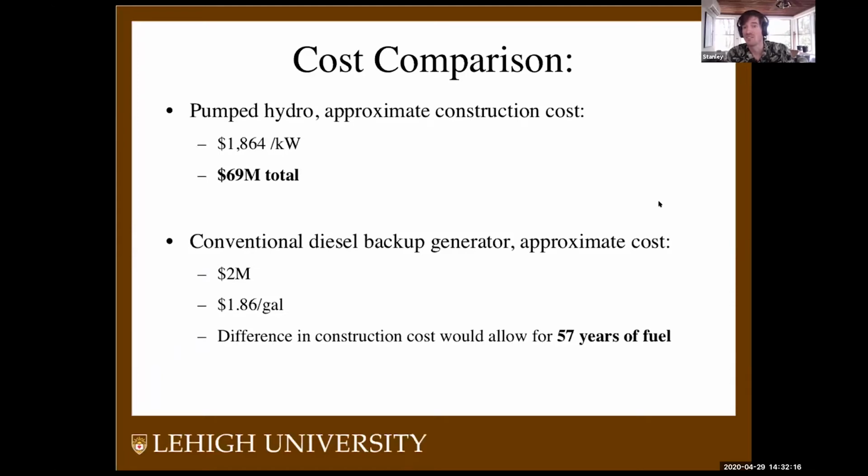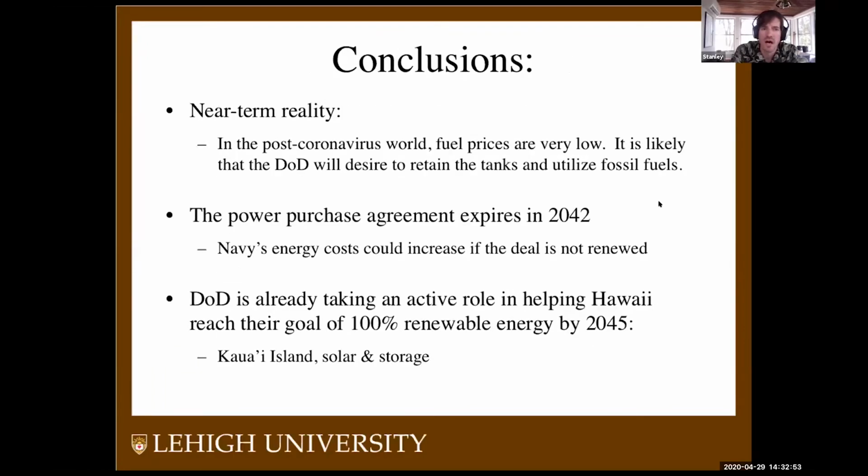So it's not optimistic from a financial perspective. If you were to just buy diesel fuel in a generator with that $69 million, you could have 57 years worth of fuel. So the trade-off for using this tank farm for flattening Hawaii's curve is, as I've determined, not really the most favorable plan. However, all hope is not lost.